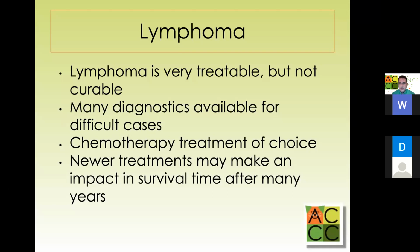Chemotherapy is still the treatment of choice for lymphoma. And some of these newer treatments may make an impact in survival time after many years of none. The treatment for lymphoma with CHOP has been the same since before I was in vet school, and it hasn't really changed.